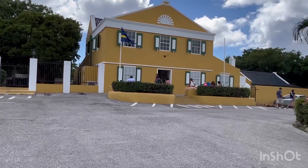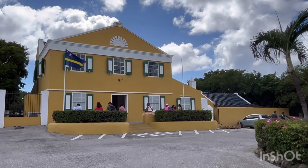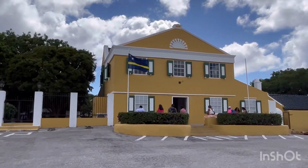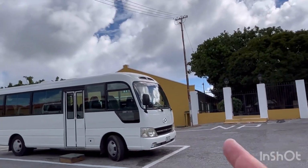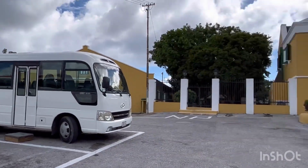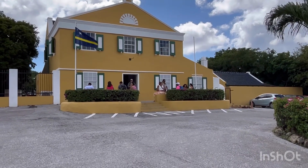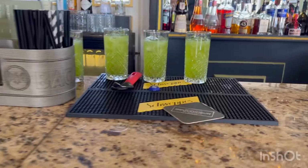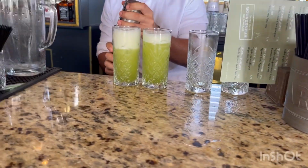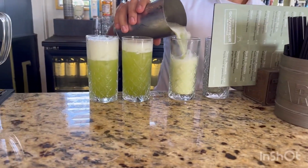This is a look at what they call the Chobolobo Mansion. It's now the home of the Curacao liqueur factory. They make rums here too. Over there, bottled and stored. So that is the Curacao factory here on the island of Curacao. Getting these Kadushi drinks. Curacao and rum and some pineapple juice.